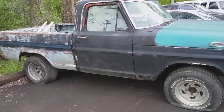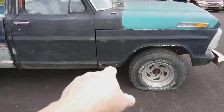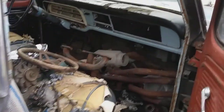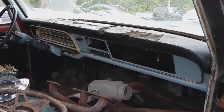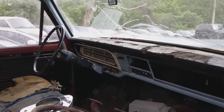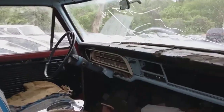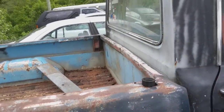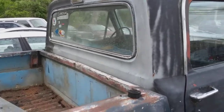I just asked the lady what they're asking for this truck. Got some rust holes, but they're asking $1,500. There is no motor or transmission, and there's only a bill of sale. I believe the original color used to be baby blue, because I see a lot of baby blue. But I like these old Ford trucks, I really do. I had one myself back about 30 or 40 years ago.